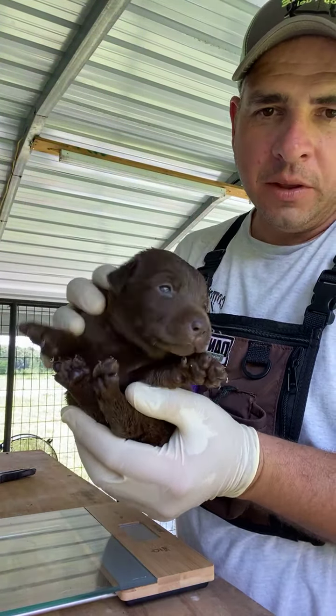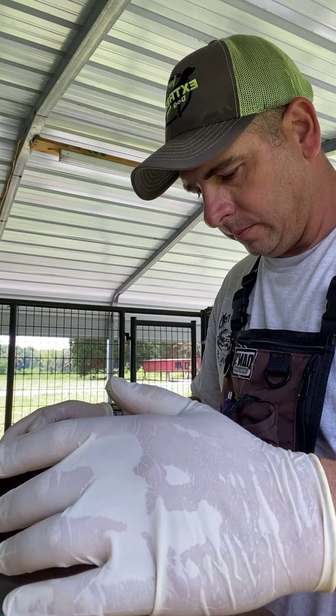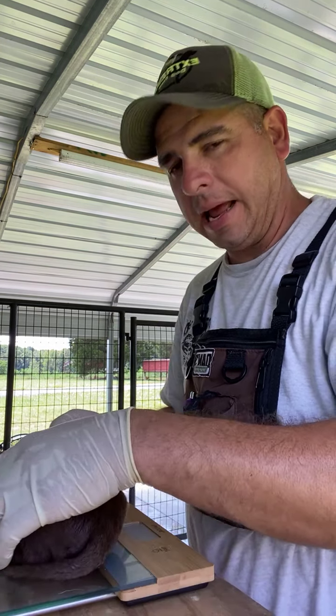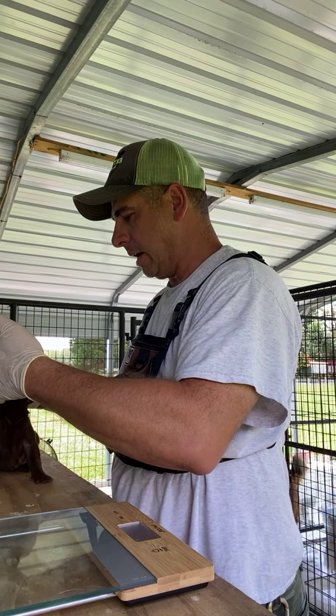All right, let's check her out and see what she's weighing in at. We'll know how to dose her. There you go, girl. 2 pounds 9 ounces. Good girl. So we'll give her just a little more than 3 cc.